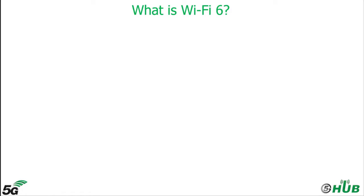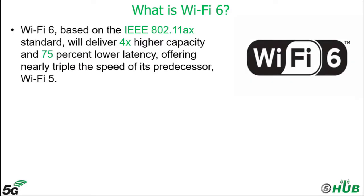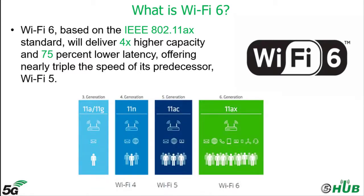So next, what is Wi-Fi 6? Wi-Fi 6 is based on the IEEE 802.11ax standard, and this will deliver around 4 times higher capacity and 75% lower latency, offering triple the speed of Wi-Fi 5, for example. Anyone can operate a Wi-Fi network, and most of us have one in our homes, offices, and also connected to broadband services. Wi-Fi devices require a Wi-Fi compliant access point to get the full speed, latency, and capacity improvements.